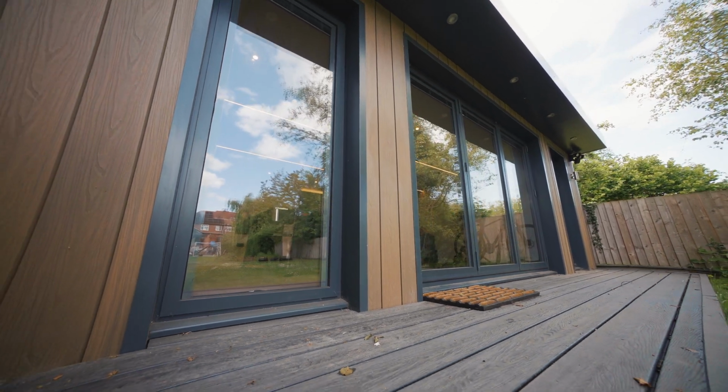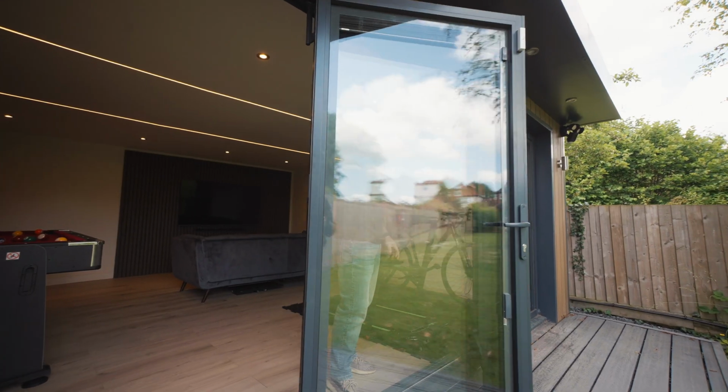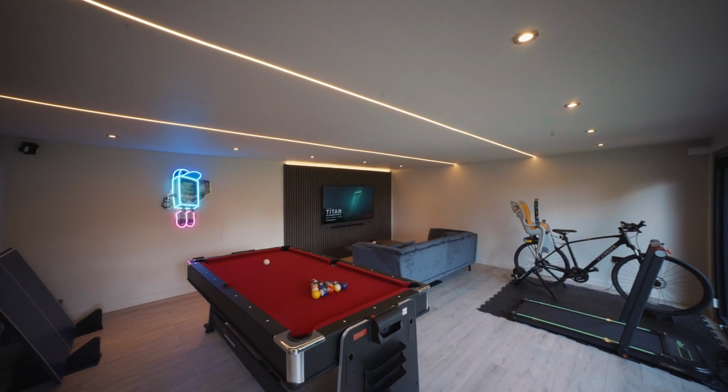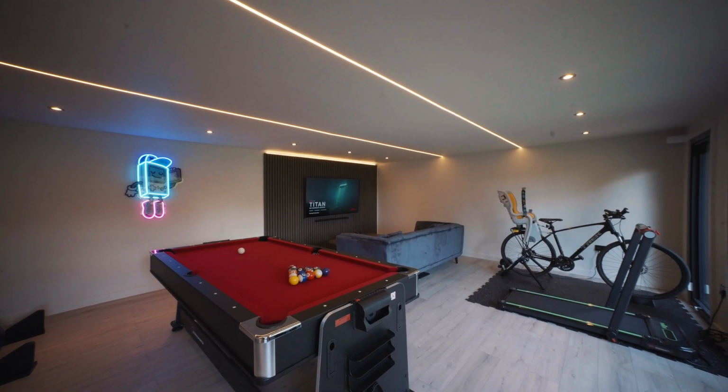We left here feeling clear about, okay, so this is the space we're going to play with. We want these types of windows at the front. We want bifolds. I think seeing your showroom and the other little examples that you had also helped get me thinking about what I want the inside to look like rather than just what I want the outside to look like.